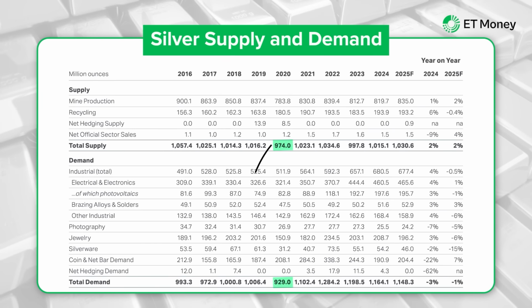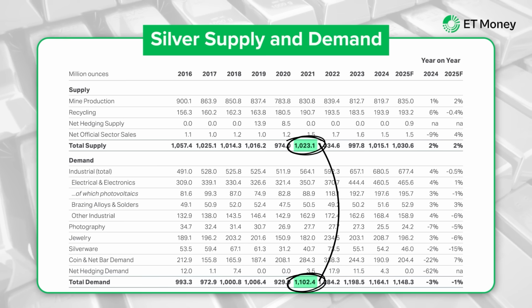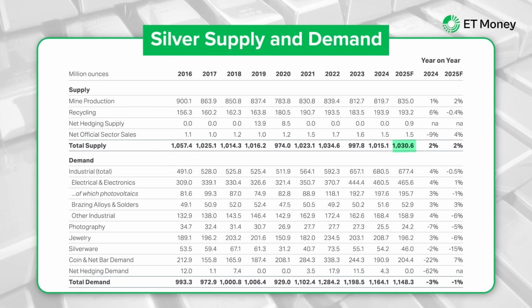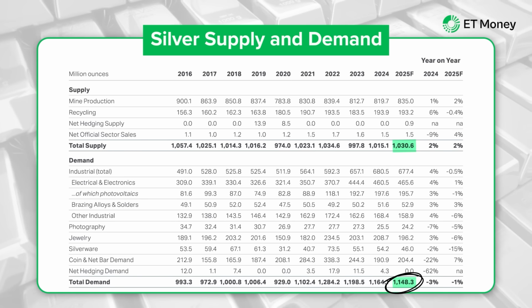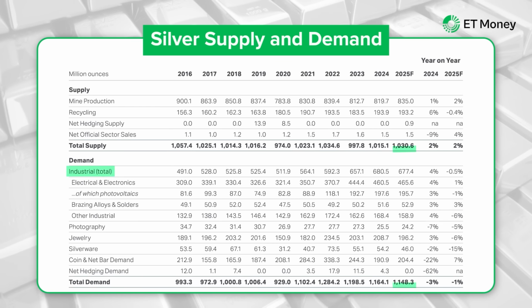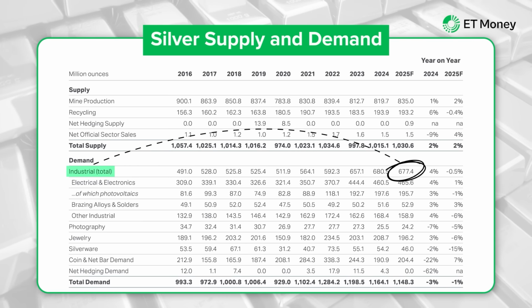Until 2020, total supply was enough to absorb the demand. But since 2021, demand has outpaced supply. Even the 2025 forecast is one of deficit. Against the total estimated supply of 1,031 million ounces, the demand stands at 1,148 million ounces, a gap of 118 million ounces. Industrial applications are the largest contributor to silver's demand, constituting 59% of the total demand forecast in 2025.